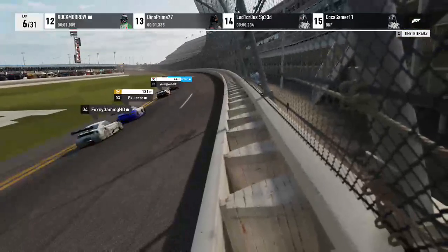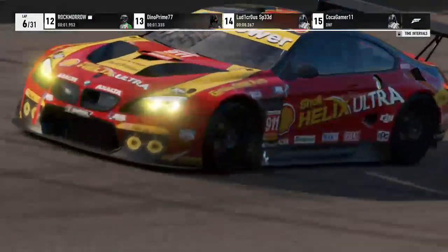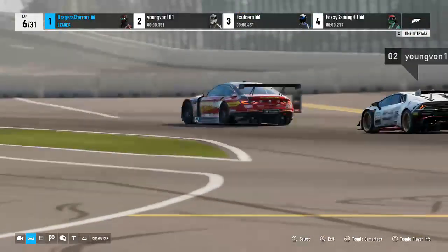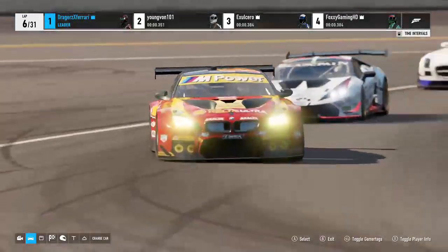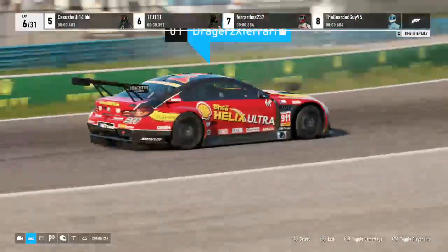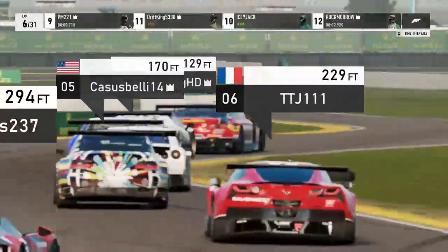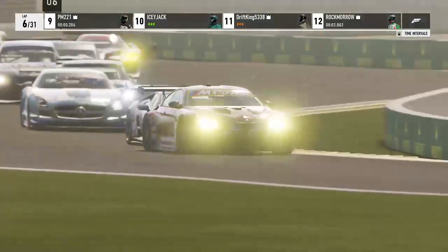And we are under, it looks like we are back under the yellow flag here. We have not gotten word why we'd be under the yellow flag again.